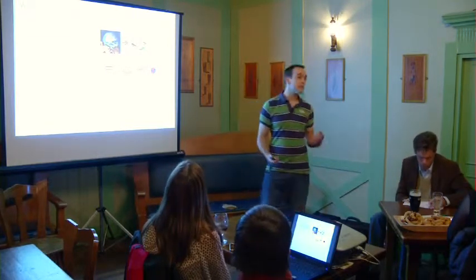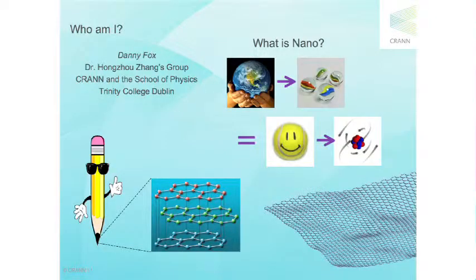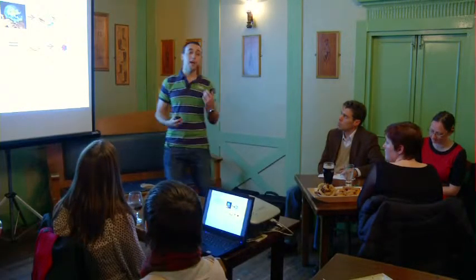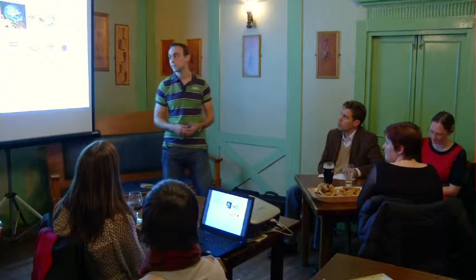So if you were to compare the size of the Earth to the size of a marble, it would be equivalent to comparing the size of a tennis ball to an atom. And in nanotechnology, that's really what we're dealing with, just rows of atoms. And when isolated at this scale, materials do not necessarily behave as their bulk counterparts would suggest.